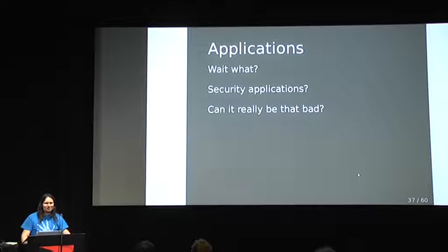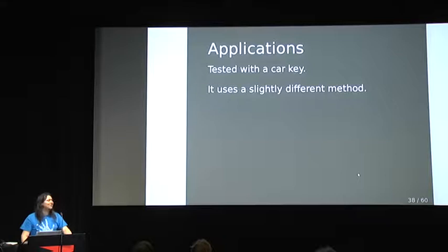So I tested with a car key, and it uses a slightly different method. First of all, the encoding is different. It uses Manchester encoding, which is the same encoding that you use for serial ports.